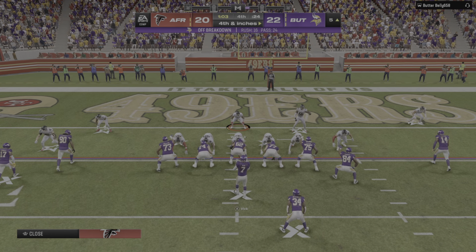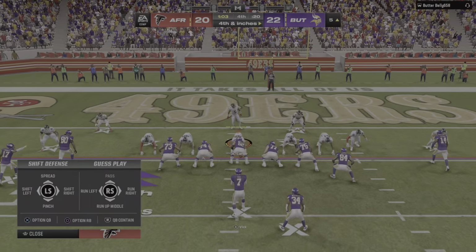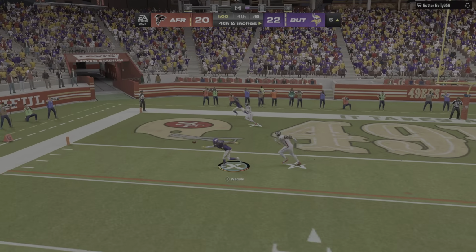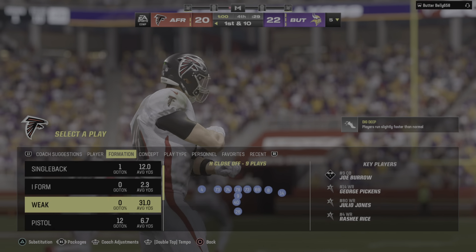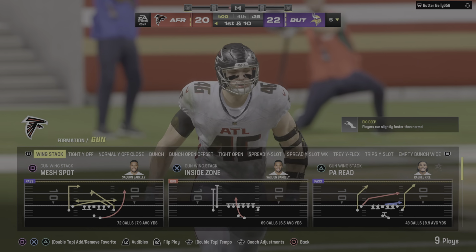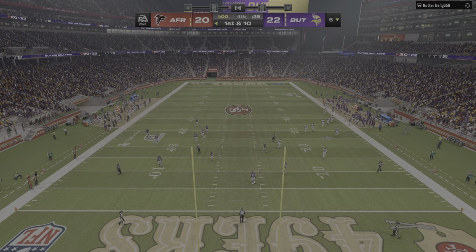And here's a big one now. Trying to hold this lead. They're going to go for it here on fourth down. Here's Vic. And it's incomplete. They cannot convert, and they turn it over. The Vikings unable to convert here on fourth. And that will force a turnover on downs.